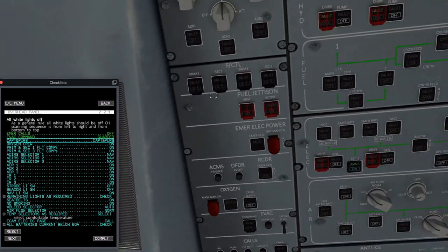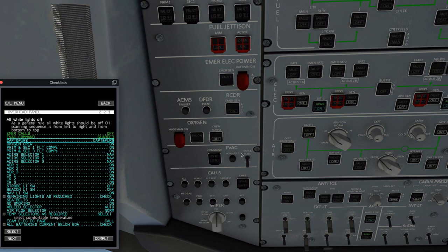So we need to allow the captain and the purser. Right now it's just on captain, but we also want our colleagues in the back to be able to initiate an evacuation in case, for whatever reason, the pilots are incapacitated. We want to give the crew an oxygen supply.